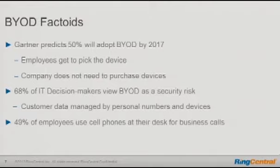And then lastly, when you go back to your offices tomorrow, or later on this evening, whenever you go back to work, check out how people are using smartphones and their cell phones at work. When I'm at the RingCentral office, I see a smartphone device on the desk right next to a desk phone. We're seeing that half of the employees are taking work calls from their cell phone, and they are right in front of their desk phone.